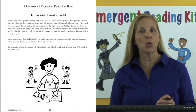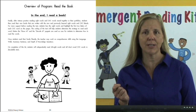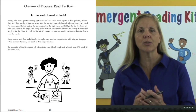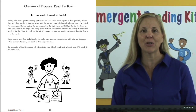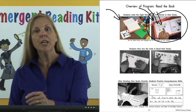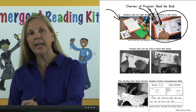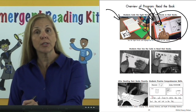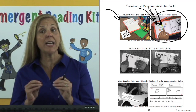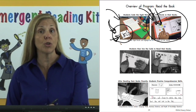On pages 24 and 25, I will introduce Read the Book. Finally, after all the intense practice of reading and writing sight words and CVC words mixed together in their portfolios, students then will read their new books that are only written with these words. For more support before reading the text in their books, students can preview each page by boxing the sight words and highlighting the first two letters of CVC words. This coding of the text will help students determine the strategy of how to read each word. Notice the I Know It and I Decode It puppets are used as cues for students to determine how to read the words.